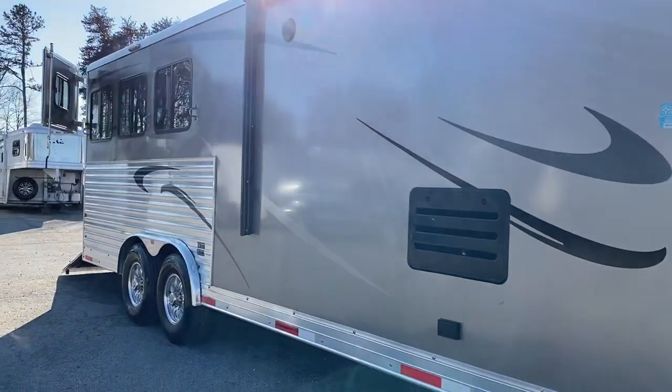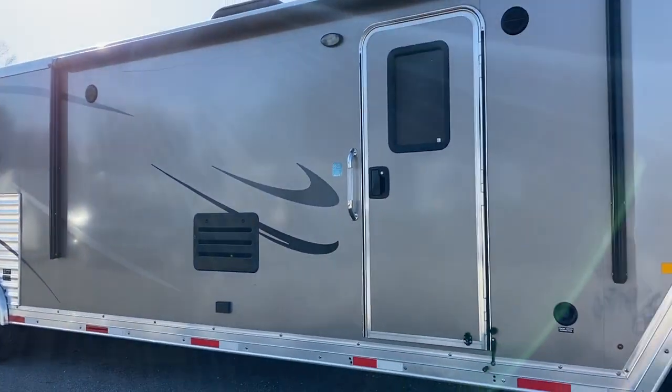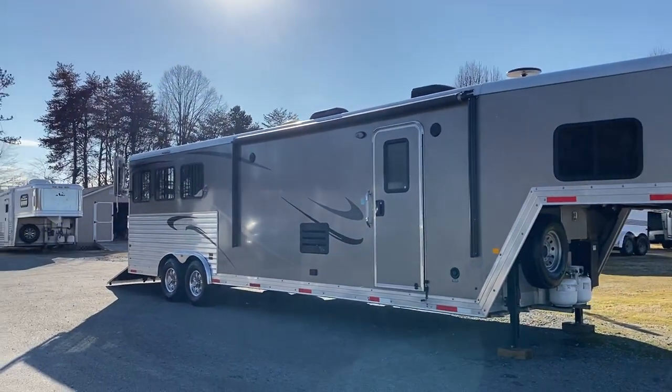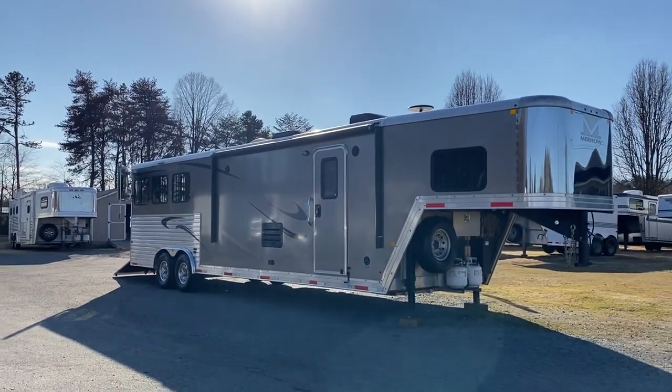All right, 8314 RWS, 14 foot, 8 wide, 3 horse, no slide, ample room without the slide, 2018 lightly used, super nice trailer, guys.